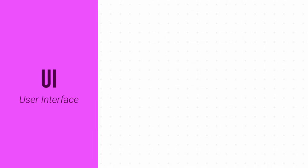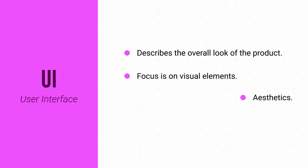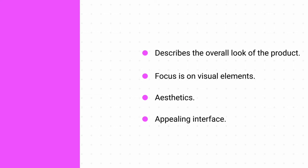UI, on the other hand, stands for user interface. It describes how the product looks overall. However, it's more focused on the visual elements of the interface, such as typography, color schemes, buttons, icons, and the layout. UI designers are responsible for the aesthetic aspects of the product, ensuring that the interface is visually appealing and aligns with the brand's identity.